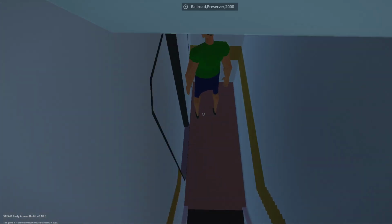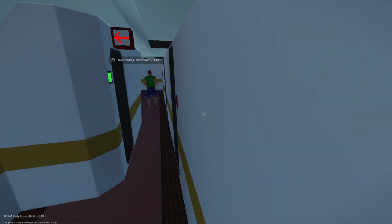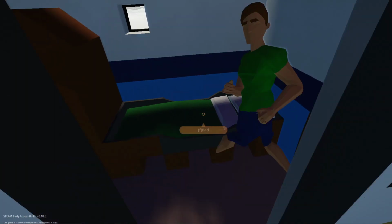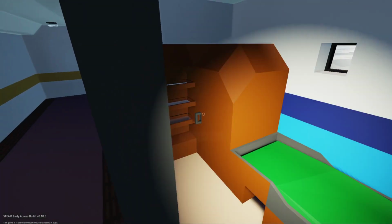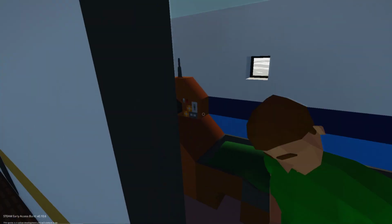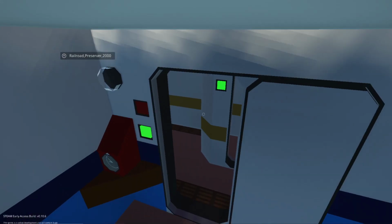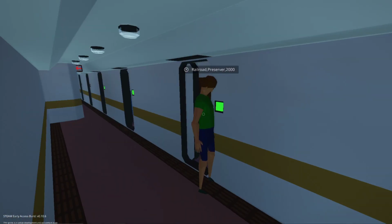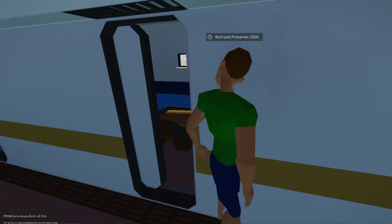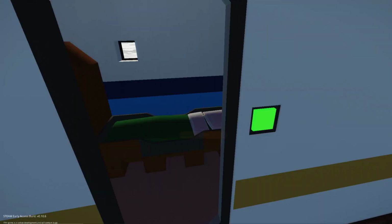Now going down here, we have the passenger cabins. That's a lot of cabins. They're mostly all different. Just open them all. Some of them are different, but I only detailed like 7 of them. This one's got a mic on it. And there's detailing from the Georgia Flyer cabins. I tried to make them all as different as I possibly could. Different colored beds.